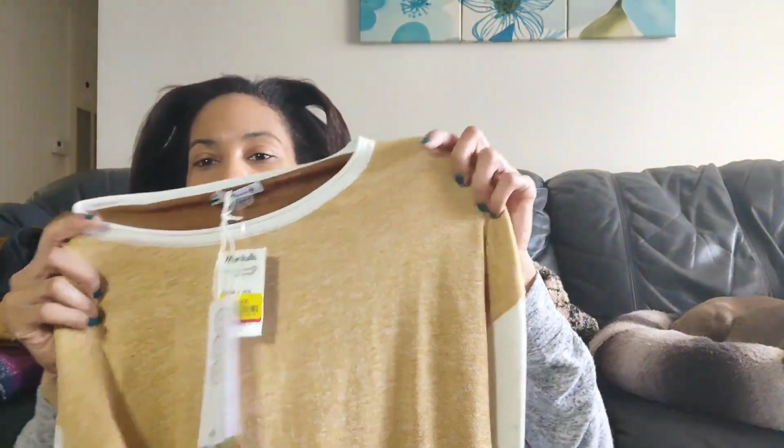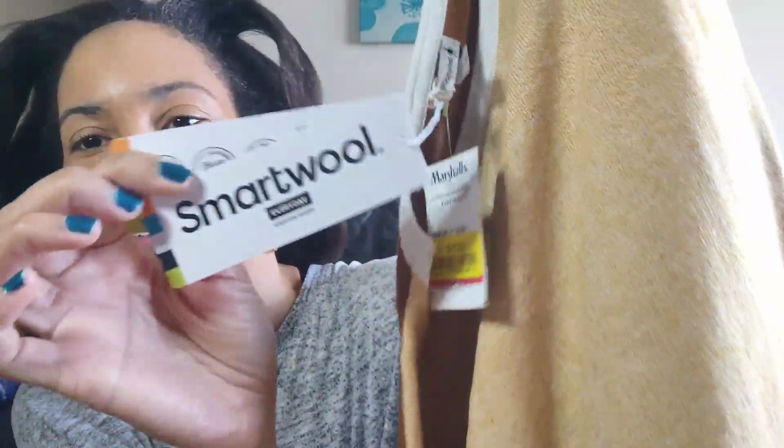But after that, I found it one other time in a beautiful gray textured turtleneck sweater. And I remember it sold pretty well. So after that, I've been hoping to find it again. And when I saw it at Marshall's, I was like, so this is Smart Wool. And this is a beautiful color block, sort of a tan, I think it's a merino wool sweater.